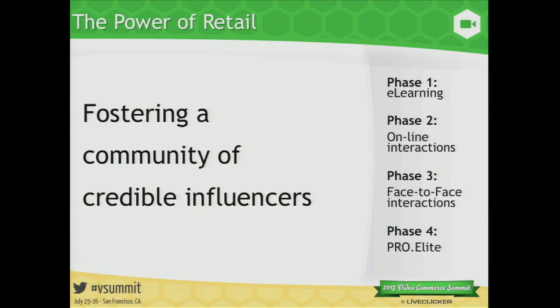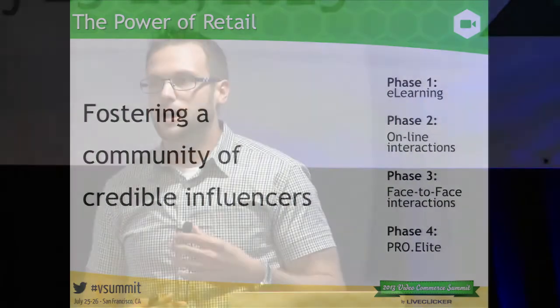And then finally, phase four is our pro elite level. That's kind of an invite-only training level, where we actually will bring people to us, or we'll go to them, and we'll put on camps, where we'll do multi-day adventures out there using the product. And all four of these phases very much have a place for how-to videos, tutorial videos, and all that good stuff. So we're utilizing them across the board, and it's proven to be a very, very important tool for us.